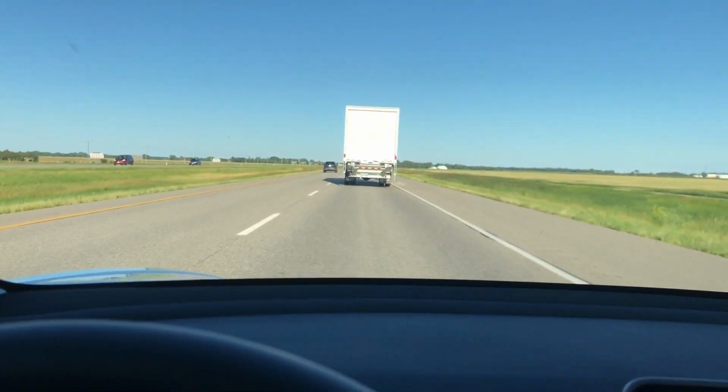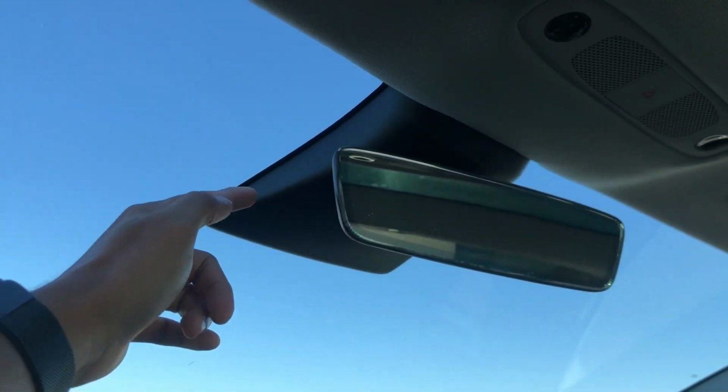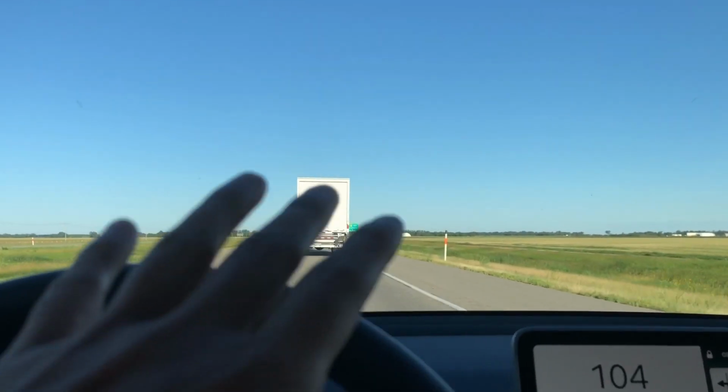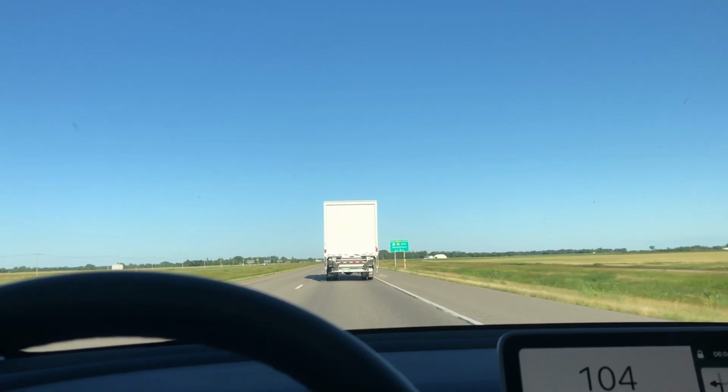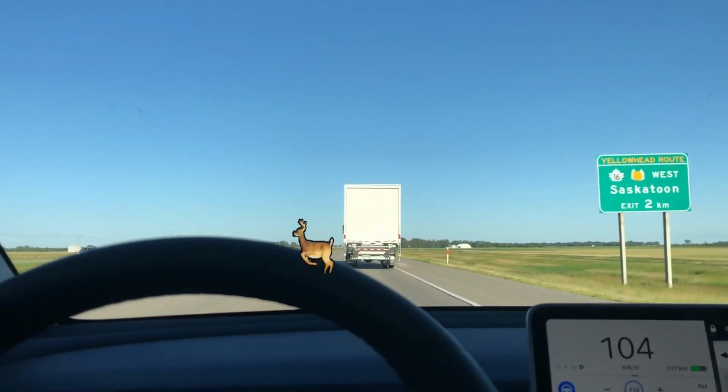Another thing about staying behind trailers is that I have a radar here. So it can see any deer or animals, especially when we get to BC or when we pass Saskatchewan. We're gonna see a lot of deer.